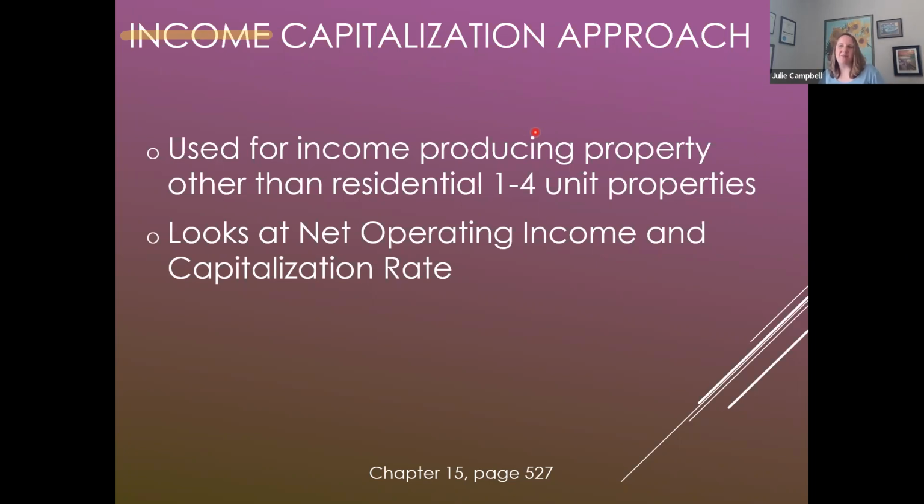And one thing that the income capitalization approach does is look at net operating income and the capitalization rate. Each investor has a different desired capitalization rate. Basically, the capitalization rate says how long before I get my money back. I paid for this investment property. How long do I have to pay on it? How much rent do I have to collect before I can get my money back?